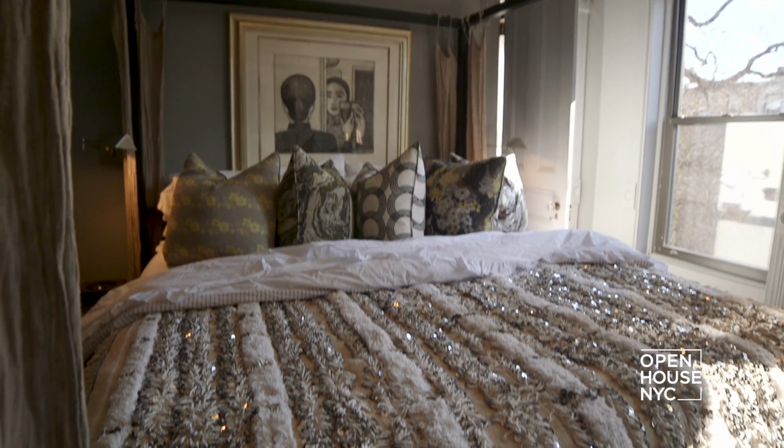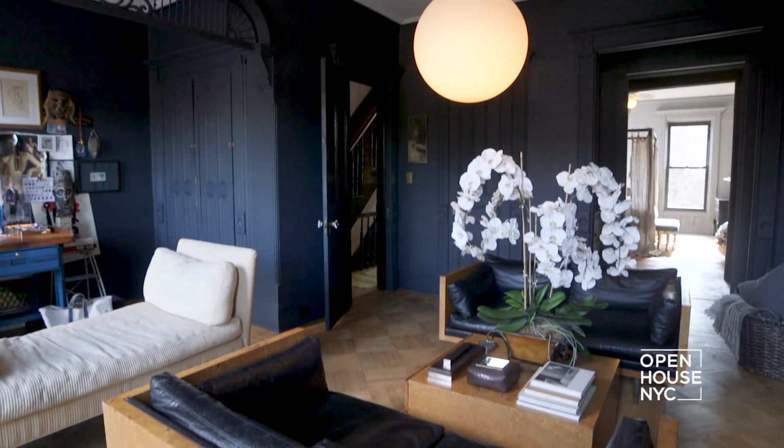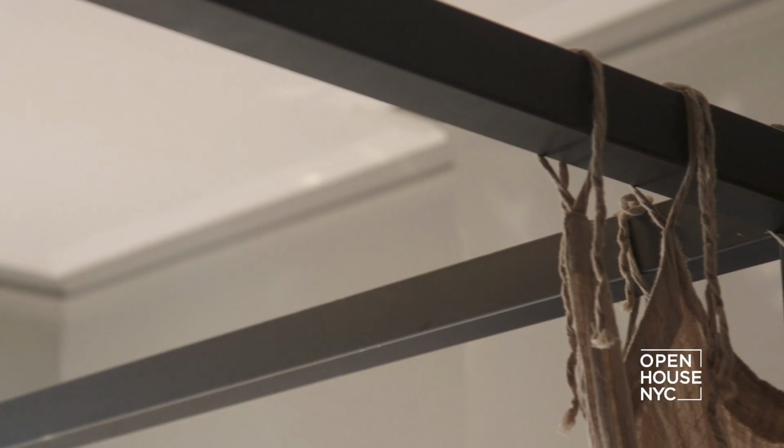So the master suite consists of bedroom in the back and dressing room / sitting room in the front. And the centerpiece of the bedroom is this massive 4-poster bed. Because the bed is so structural, I added these washed linen drapes just to give it a little bit of a softness.